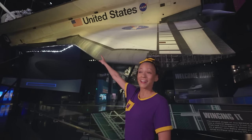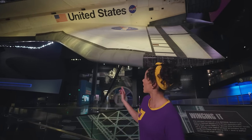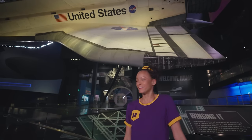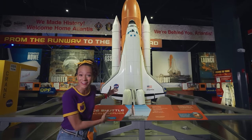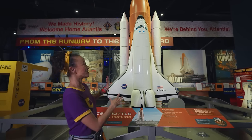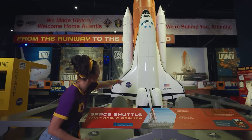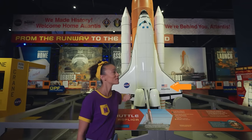Oh, come down here. That says United States. And the United States flag is right there. See? Red, white, and blue. Whoa, come look at this. Do you know what this is? This is a smaller version of the space shuttle Atlantis. See, it's right there. It even says Atlantis under that American flag.